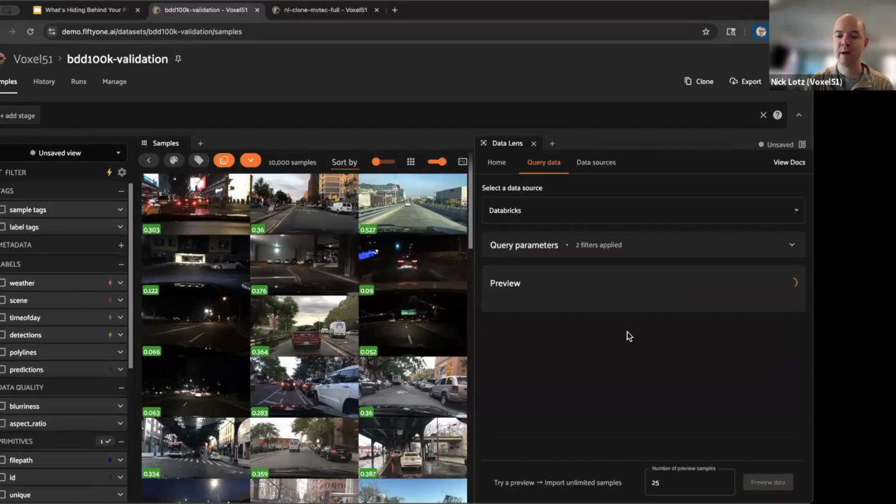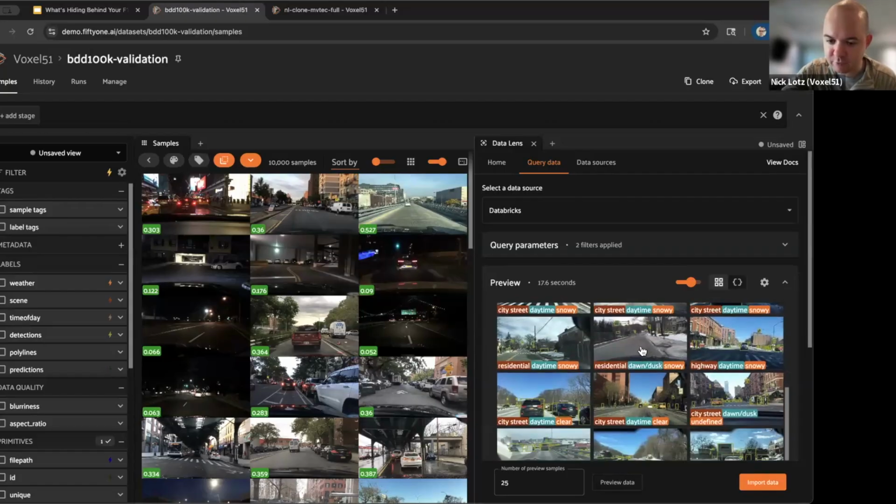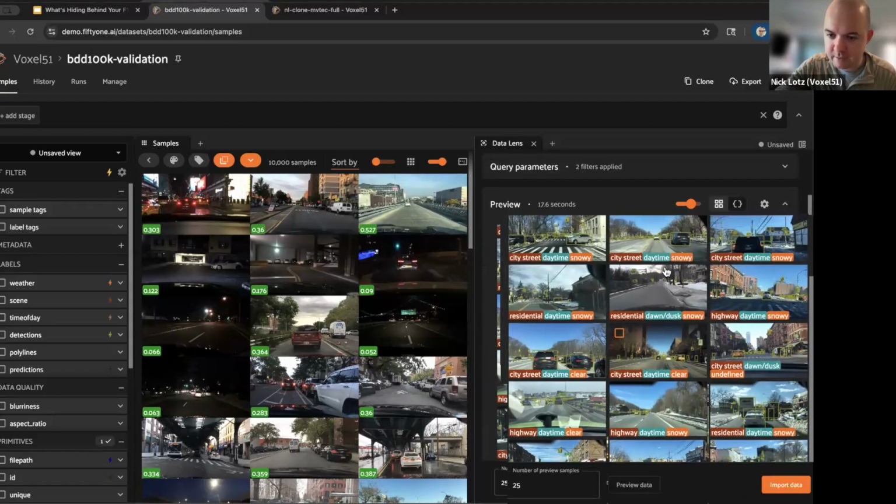So I clicked the preview button. It's querying the data lake. So again, this data lake is outside FiftyOne. There's likely many, many, many more raw samples than that I don't have in my current annotated data set. And here we can see some results. And some of these might be useful. Some might not be as useful.